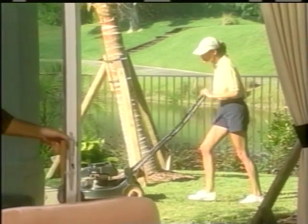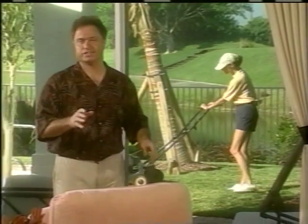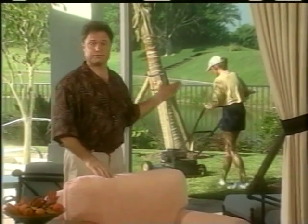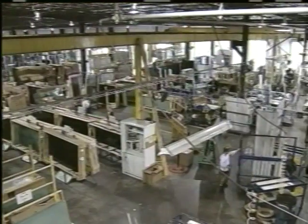Plus, they give you other benefits year-round. For instance, they help reduce outside noise. They also screen out harmful UV rays that can cause fading. And they provide a strong deterrent to thieves, intruders, and vandals. Now that's protection.